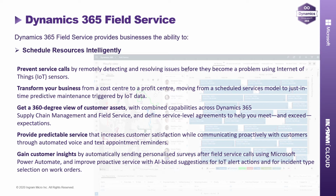And now just to spend a few slides really looking at Dynamics 365 Field Service and what it enables an organization to do. Starting there with scheduling resources intelligently, really being able to, as a field service technician, know that you're going to a job that you're fully skilled to do and fully prepared to do. You've got the information that you need. The people, for example, in a call center who are booking those appointments for the customers, they're able to filter down by different demographics and different geographies. So, for example, I'm based in the north of England.